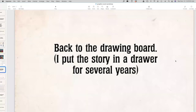So I actually put it away for a year. I think 2 years actually. And I didn't even look at it. I worked on some other story ideas, but it was always in the back of my head, which happens quite a bit with a lot of us.